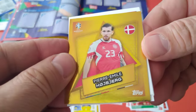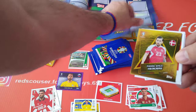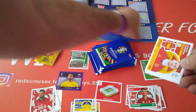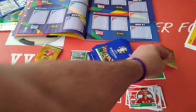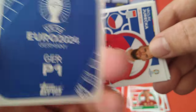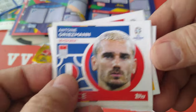Oh, we pulled the gold. Nice. Højbjerg for Denmark goes in the gold. And as you can see, each player, like I showed you, he's got a gold star player. Is going to be here. SP. This is SP, for example. He'll go down there. Højbjerg. Denmark. Nice one. Spain Laporta. This is a monument for Germany. Czechia and Iceland. And finally, we got Griezmann.